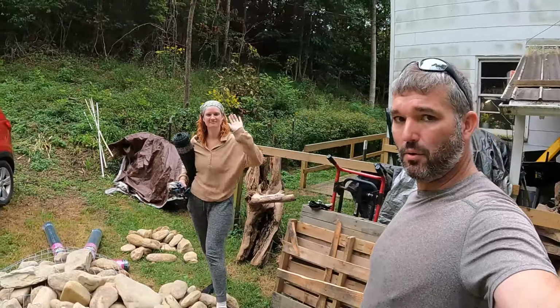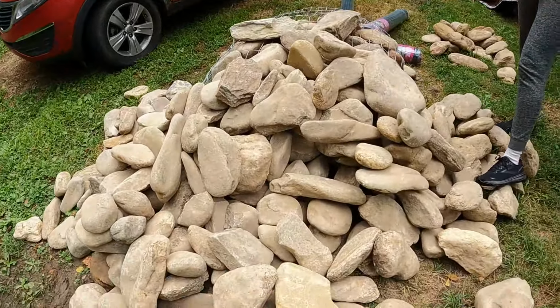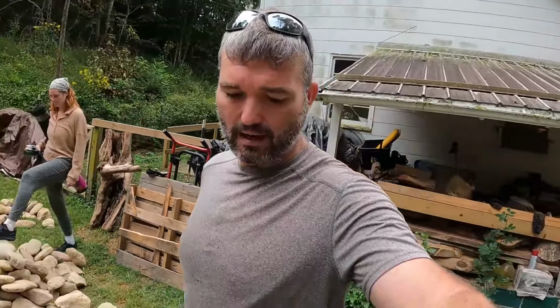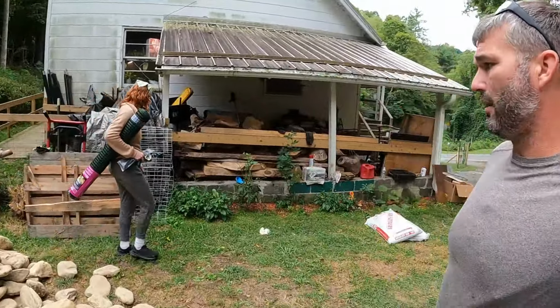I'm Aaron. I've got Miss Coree here, and we also have about 2 tons of river rock. Got it delivered a day or two ago, and so we're finally going to be able to get going again on the flower beds and the front landscaping part. Good time for it, fall.